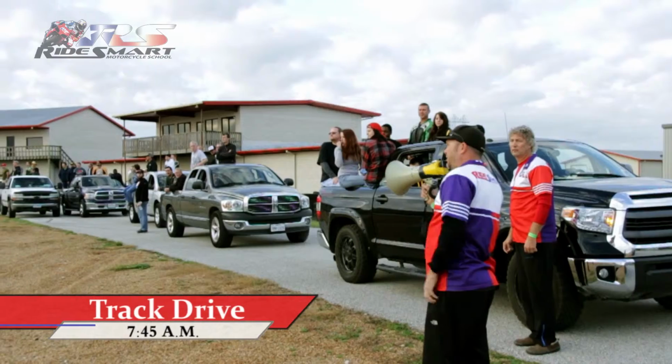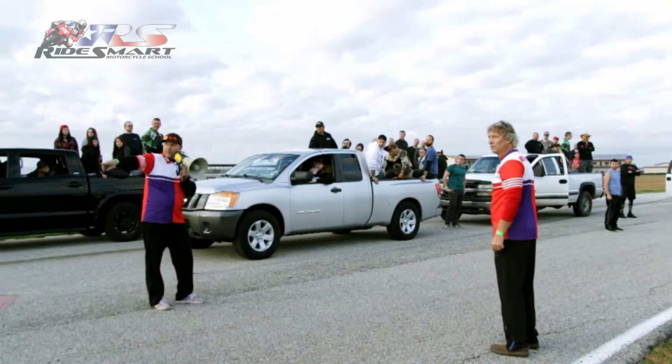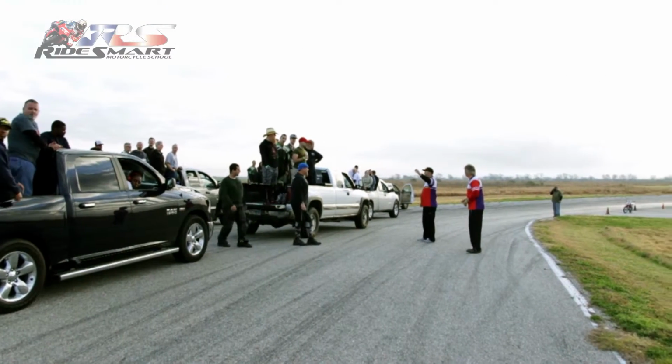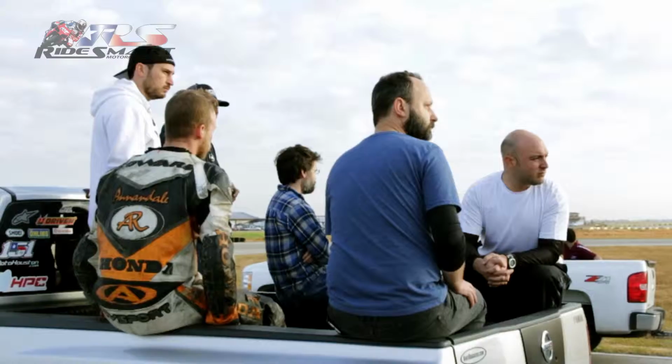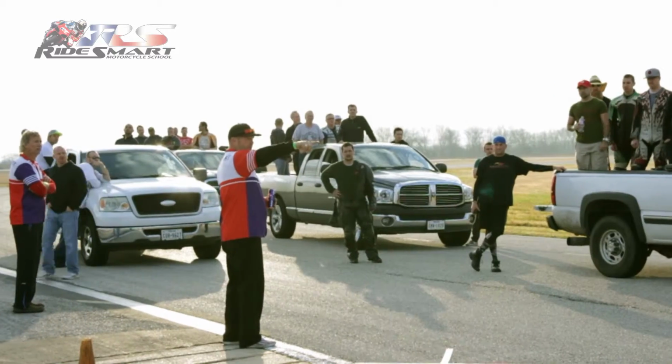Next, we will announce the track drive. This is where we load up in pickup trucks and head out onto the track, where one of the RideSmart instructors will point out how to approach and take the various corners, bumps, as well as where it is safe to pass and unsafe to pass, etc.